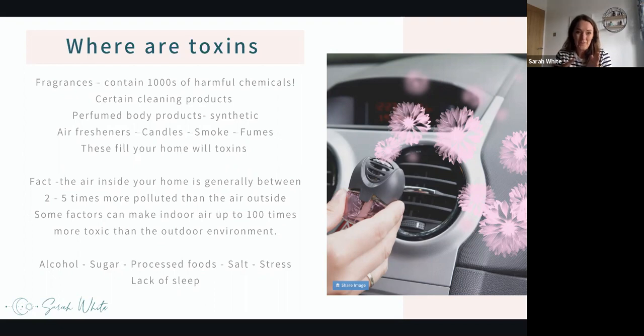This brings us to body products. If you're applying perfumed and fragranced body products daily, you're drip feeding those toxins into your body. Air fresheners, scented synthetic candles go into the air and you're inhaling them. Smoke and fumes, if you're in traffic a lot, will fill our homes with toxins. So it's about becoming aware of what you're filling your home with. What are you putting into the air in your home? This is a fact: the air inside our home is generally between 2 to 5 times more toxic and polluted than the air outside.